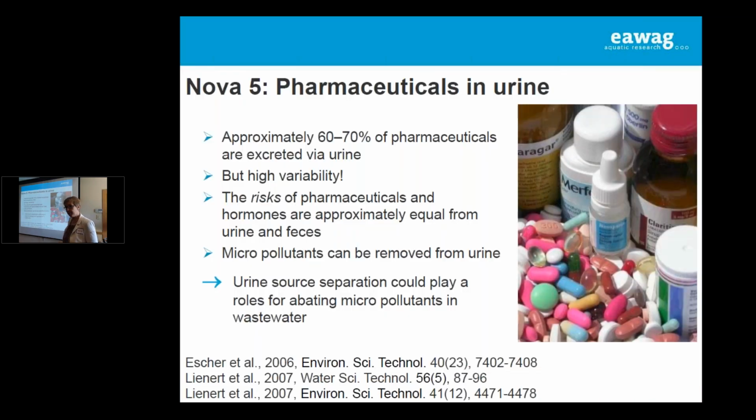The pharmaceuticals. That was something which we really talked about at that time, because pharmaceuticals, micropollutants, was a very hot topic already 20 years ago in Switzerland. And approximately 60 to 70% of the pharmaceuticals which we are excreting, they end up in urine. So our idea was that, hey, if we could just take out the urine, we would have much less micropollutants in the wastewater.